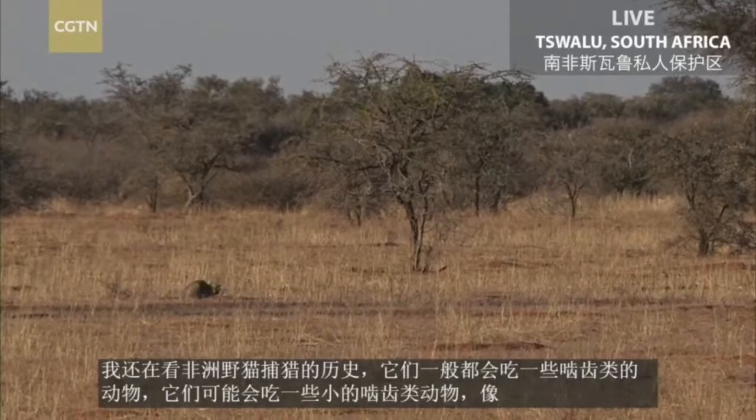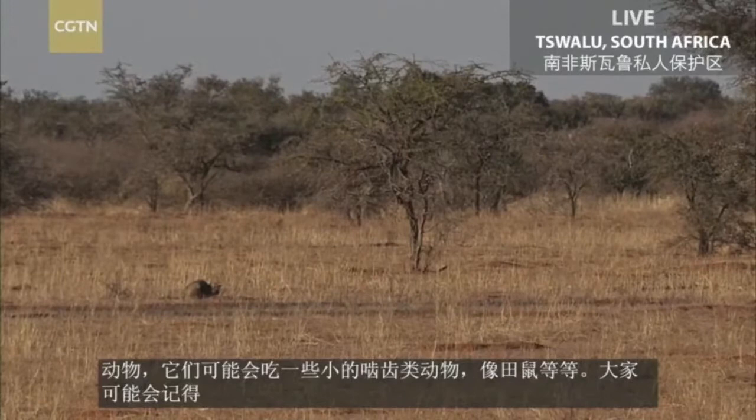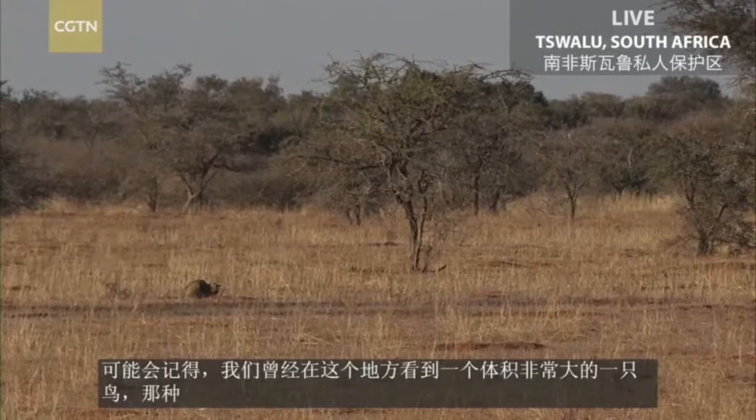But yes, they go for a huge range of prey items. Those of you who may recall, we've seen korhaan here. It's a bird maybe twice the size of a large chicken. They'll catch those. Spring hares, scrub hares, red rock rabbits, grasshoppers, crickets, obviously a whole range of other bird species. They've even been recorded taking lambs of small antelope, things like steenbok and grysbok. So they're not averse to catching those kind of prey items.